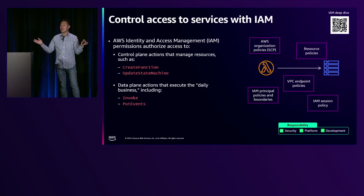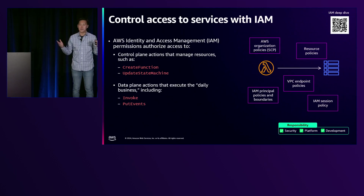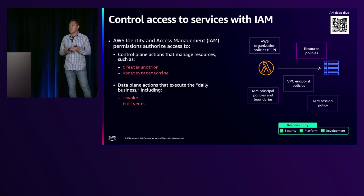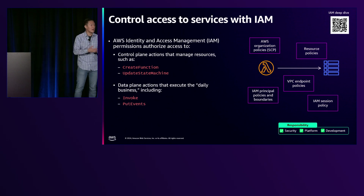So one thing that we may want to think about, and Josh referenced this a little bit earlier when he was doing the introduction, is there's two different ways that we can think about interacting with AWS. The first is going to be these control plane actions. And again, these control plane actions are simply management actions that you're taking within your account. So this could be something like, I want to create an AWS Lambda function. I want to create a Step Functions state machine. I want to create an EventBridge bus, as an example. So these are management actions that you may be taking.